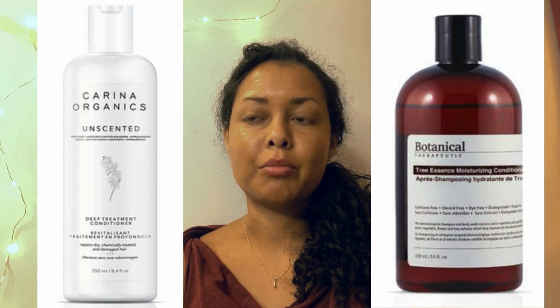My favorite conditioner is the Living Libations Shine On Hair Conditioner, but it is kind of expensive. So if you're trying to save money, I also have started using a couple conditioners that are a little bit less expensive by Carina Organics. Those are the Unscented Deep Treatment Conditioner and Botanical Therapeutic Tree Essence Moisturizing Conditioner.